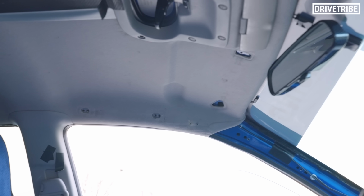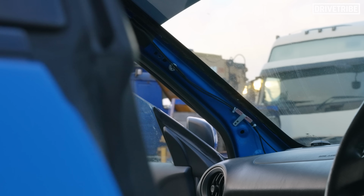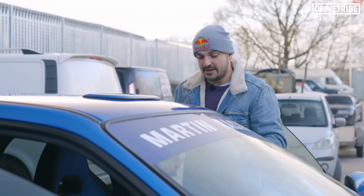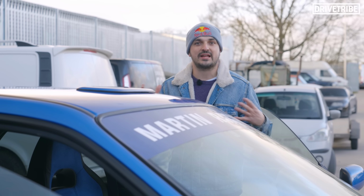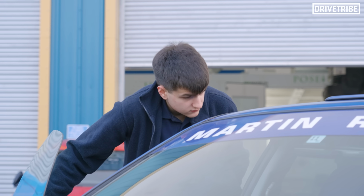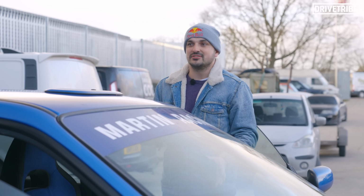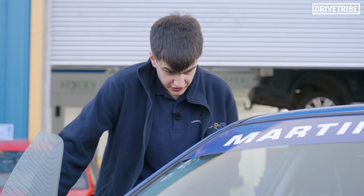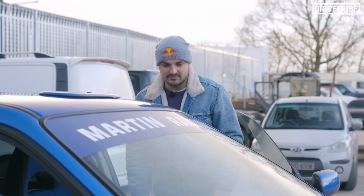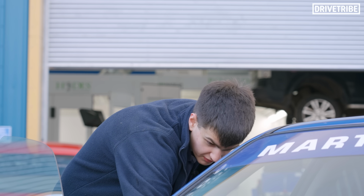On the inside, there seems to be a missing bit of trim just on the top here, but it's actually all in the boot. It's just been taken out, I imagine, for camera purposes, for mics and GoPros and all that sort of stuff. So it'll just be a case of popping all of that back in. Apart from that, the interior just needs a good clean, doesn't it? It just needs a good hoover. Freshen up. A bit of liquid moly all over it, just to get it nice spick and span, and the inside will be good to go.